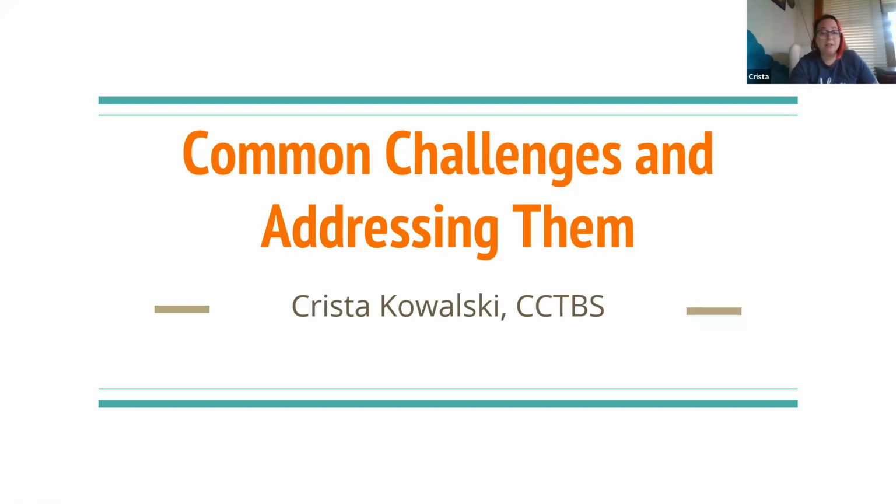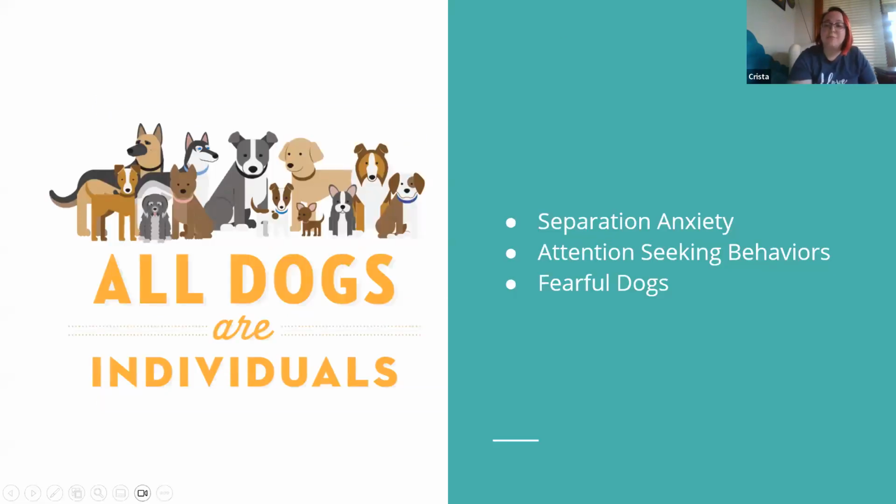While each dog is an individual and we do need to treat them as such, I snagged this graphic from Animal Farm Foundation. I love this graphic a whole lot. There are common behaviors that they exhibit during times of stress, including adjusting to a new environment and routine. So we're going to hit on some of these common issues and problems that we tend to see, especially when we have some new arrivals.